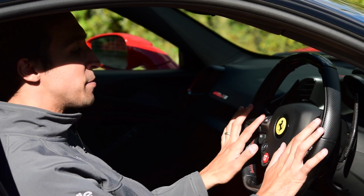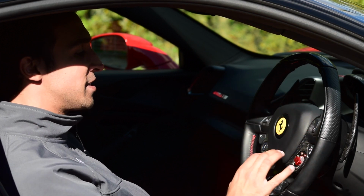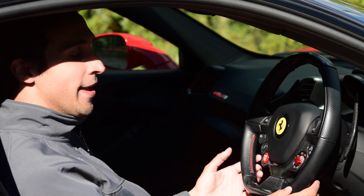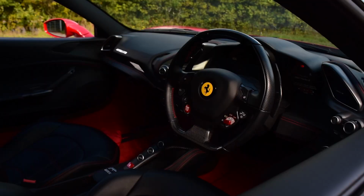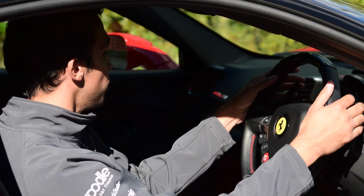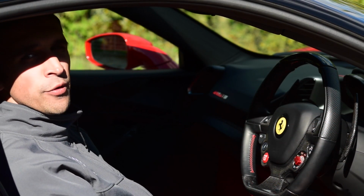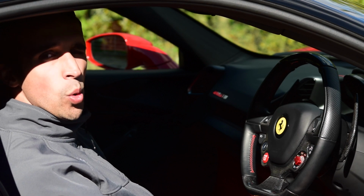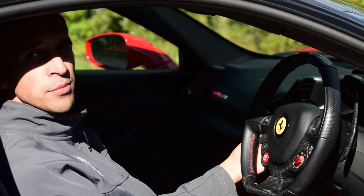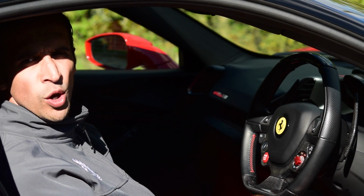The fact that it's got absolutely everything on here, the indicator, the wipers, and the full beam, takes a bit of getting used to, but they've had to do that to make room for these enormous flappy paddles. Again, makes you feel like you're in a race car, but I am always trying to find the indicator here, but I'll get used to it, I'm sure, the more I drive Ferraris, of course.